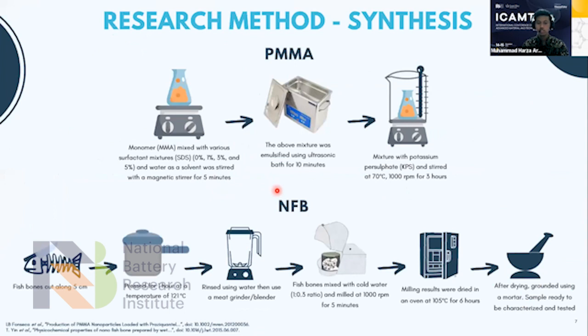This slide shows the synthesis method of this study. First, this study intends to determine the effect of the SDS surfactant on PMMA using the emulsion polymerization method. And then, NFB preparation was carried out using salmon salar fish. NFB samples were prepared by grinding process and then followed by milling process. The NFB samples were then dried and ground using a mortar. The detail of the process can be seen on the screen.